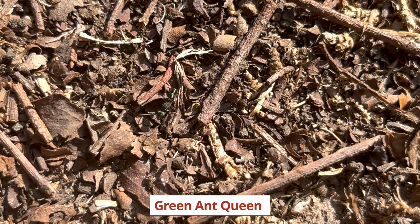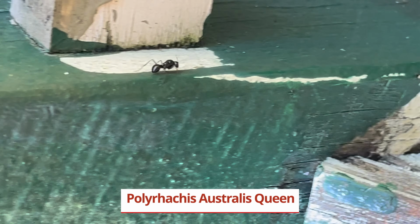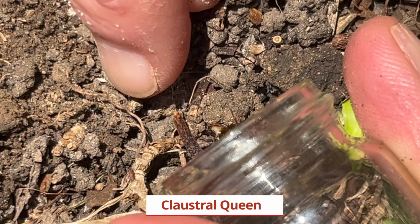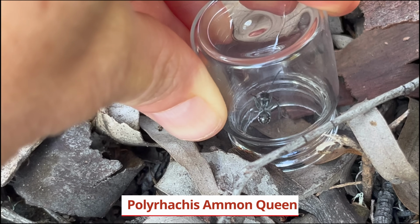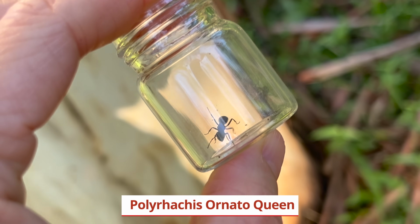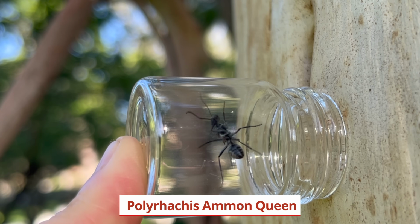I don't know how many times I've been caught out and missed catching a queen because I haven't got a catching container on me. Learn from my mistakes. If you're going out, whether you're walking to the bus stop, going to school, or on your lunch break at work, always keep some sort of vial on you to catch a queen. These are the sort of containers I use to catch queens, but these small glass jars are my favourite, as they have a wide mouth to easily catch the queen without injuring her.